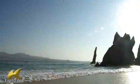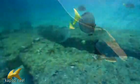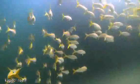Every exotic beach destination offers the promise of sun, sand, and swimsuits. But it's the world just under the ocean's surface that makes frequenting these exotic locales worth the travel. One of the best ways to enjoy that underwater world is to snorkel. And the best way to snorkel is with Kapitol Reef.